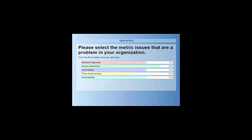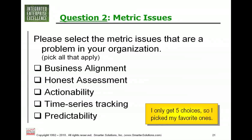But if you're putting together a business program or you're trying to work with your leadership, which is what these webinars are supposed to help you prepare for, the ones about actionability, time series tracking, and honesty are probably the big three, if I've seen. Predictability is something I realize you derive after you get into it a little ways. But actionability is the one I lean on first when I do my consulting work. Well, thank you for that.